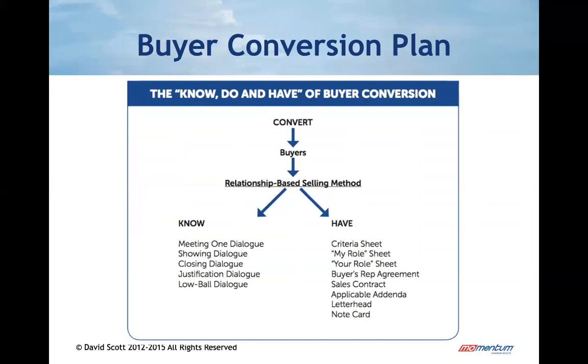What do you need to do? Well, you need to convert the buyer, right? That's the whole point of this program. What do you need to have? You need to have the actual physical things you're going to have for your appointment.